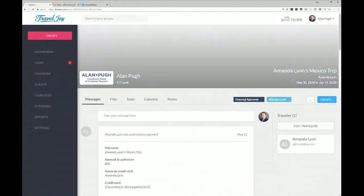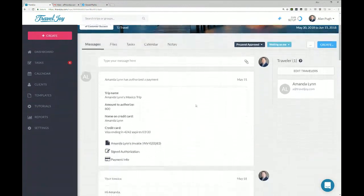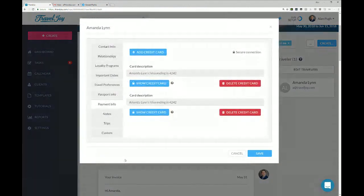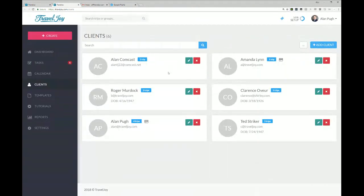There are 3 places where you can find the client's credit card numbers. One of them is the most convenient. I'm going to show you the other 2 first. Right here, you'll see she's authorized a payment. You can click on payment info. And you can show either one of these credit cards here. That's one place. Another place that you can see credit card info is on the client's tab itself, which you can get by clicking over here. Again, you click on the credit card and you can show or hide the card.